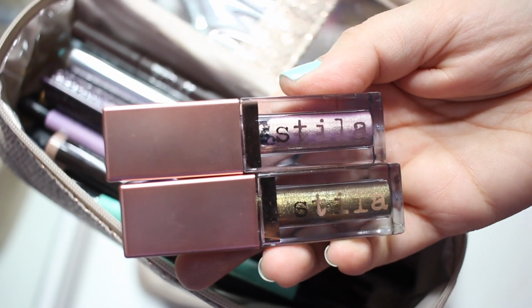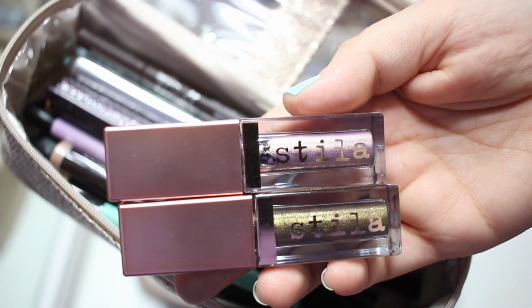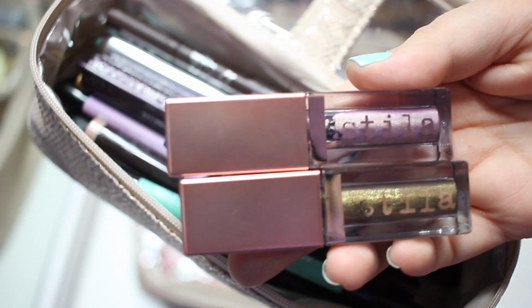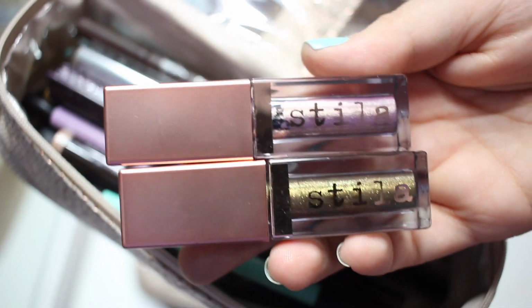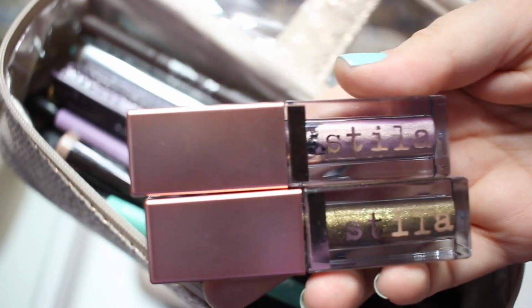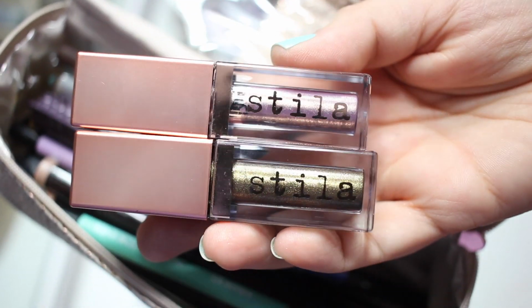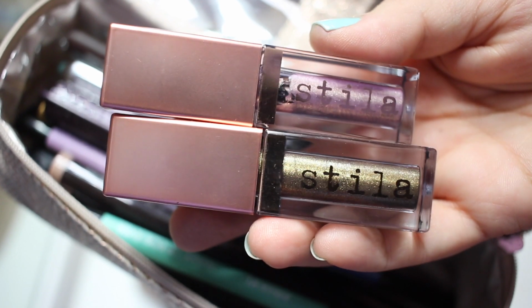Stila Shimmer and Glow eyeshadows. The more green one is in the shade La Douce, and then the more pinky purple one is in the shade Cloud. Usually I would probably take the more neutral shades, but like I said, I wanted to step out of my comfort zone and be able to use most of my makeup, and taking these shades just kind of forces me to use these because they're really beautiful shades. So I always like to take some of these just to up my game with the makeup.